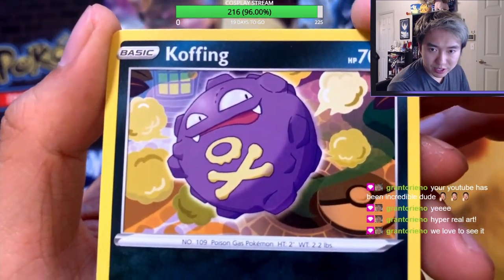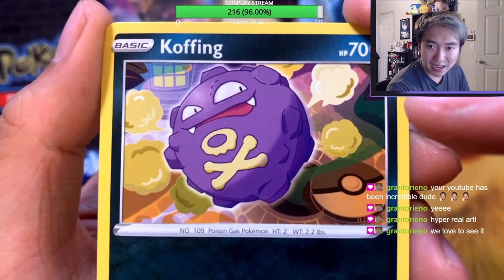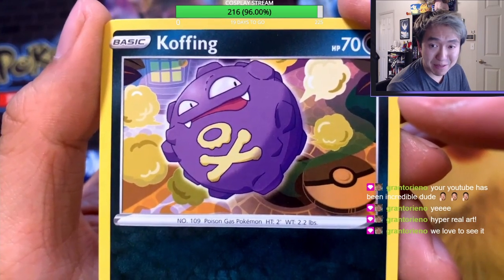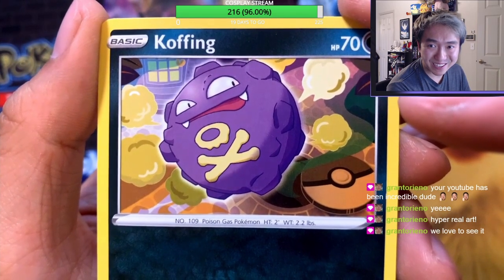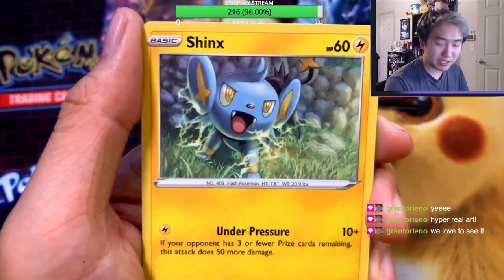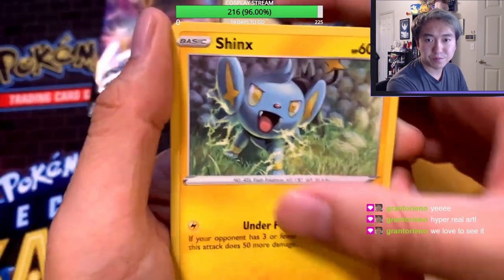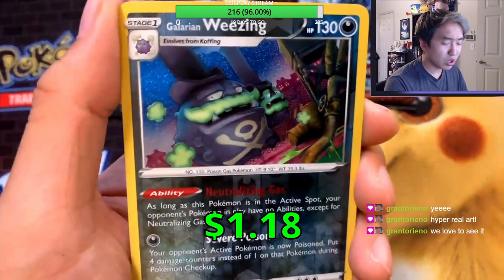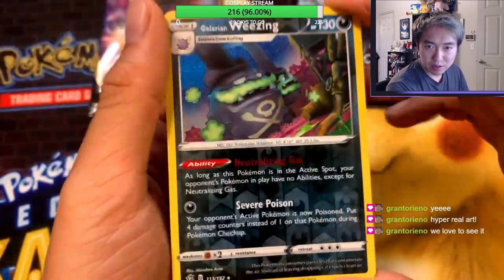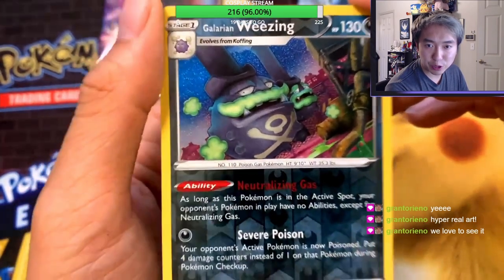Next is gonna be a Koffing. So this guy came out of the sewers and he smells like absolute ass. So Koffing is definitely messing people up, you know what I mean? Next is going to be a Shinx, and we've seen the Shinx a lot, so just a cute little guy. Yes! A reverse holo Galarian Weezing, so also seen him a lot. So we got a Koffing and a Weezing, so pretty cool.